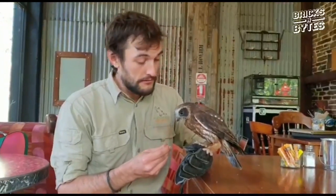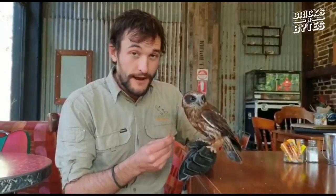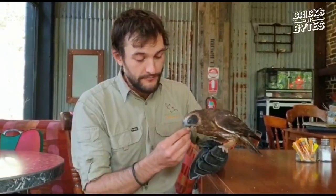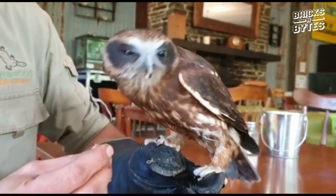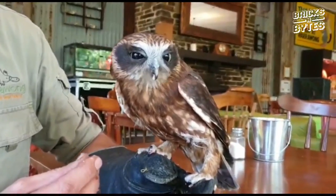Yeah, I'm here with Widget. He's our Boobook Owl here. Now, Boobook Owls are found around pretty much all of Australia, the whole continent. There's around 11 different subspecies, or at least there was. We have unfortunately lost around two of them, one of the more famous ones being the Lord Howe Island one.